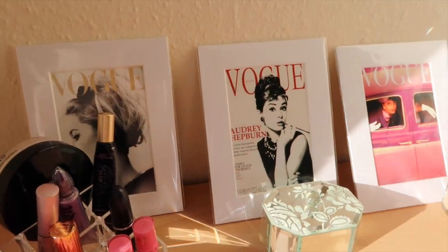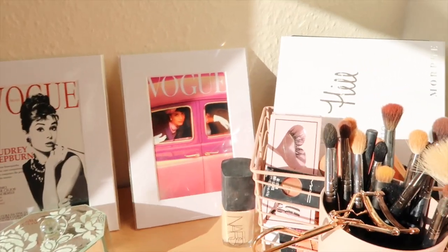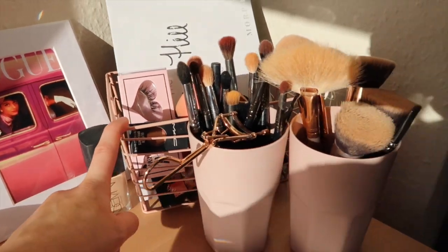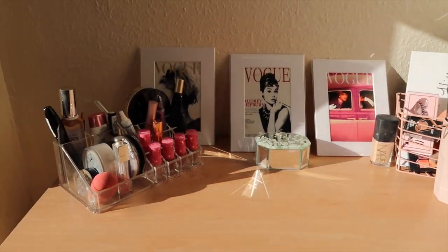I got them from the Affleck Centre in Manchester. You would have seen that in my Manchester vlog if you watched that. It was so cool in there. And then I've got my little palettes box over here, which is from Primark. And then my brushes in the Wilko little pots. So yeah, I really like the setup of that on here.